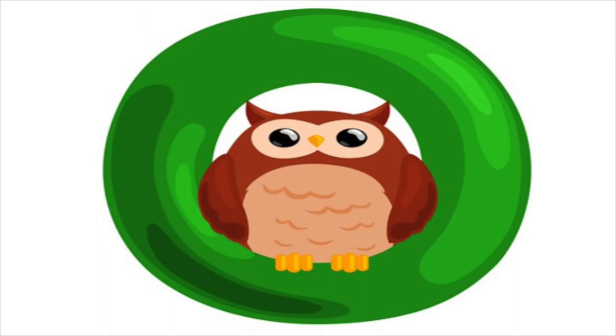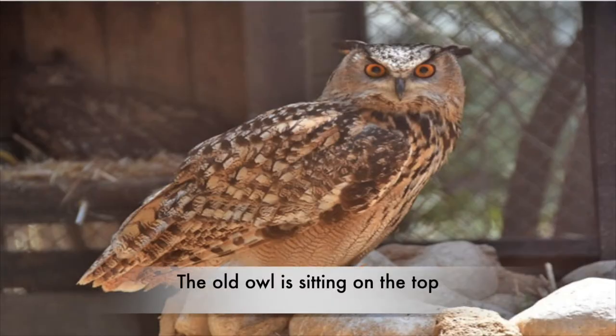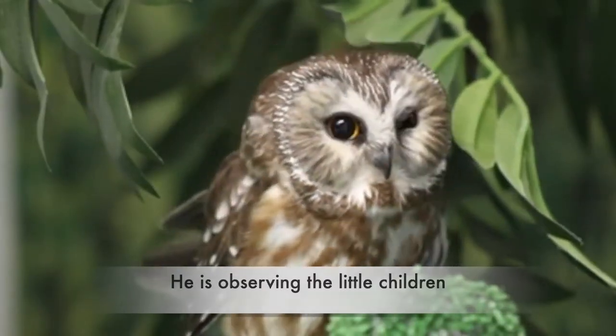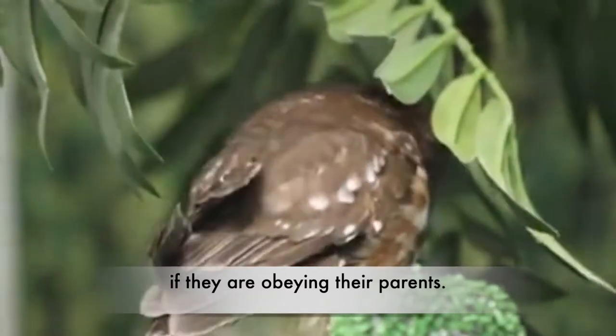Oh! The old owl is sitting on the top branch of the tree. He is observing the little children if they are obeying their parents.